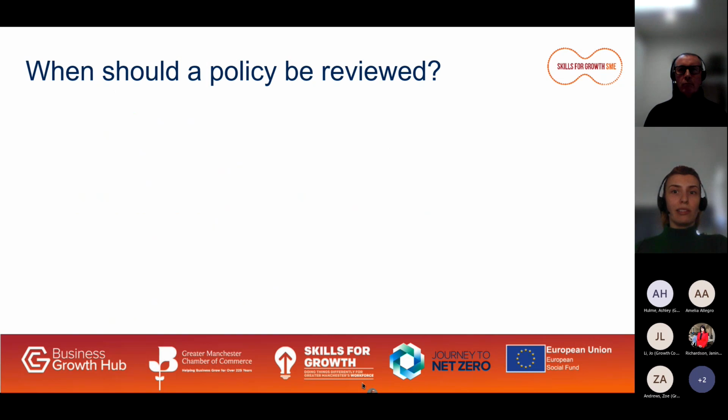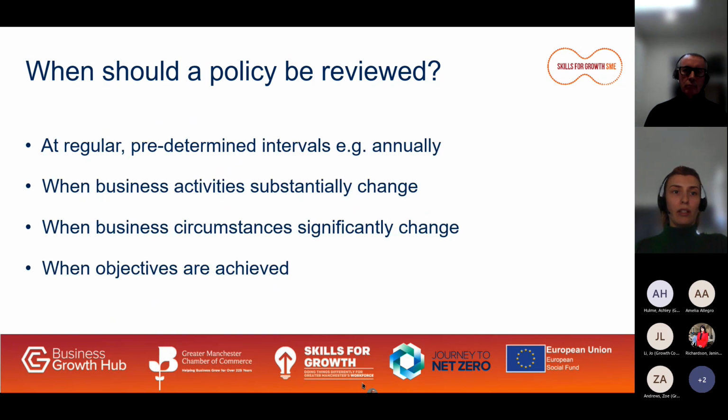So when should a policy be reviewed? We say that it should be part of a cycle of continual improvement, and we believe that an environmental policy should be reviewed at least annually or when there has been substantial changes to the business. So these changes could be moving to a site, adding different products or services, or acquiring a new subsidiary, etc. In a nutshell, that's because your aspects are starting to change, so they should be acknowledged within your environmental policy.